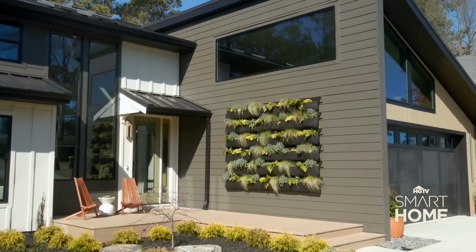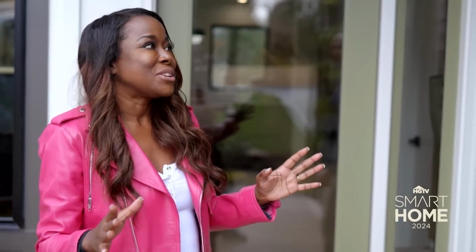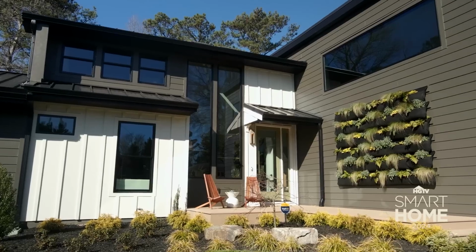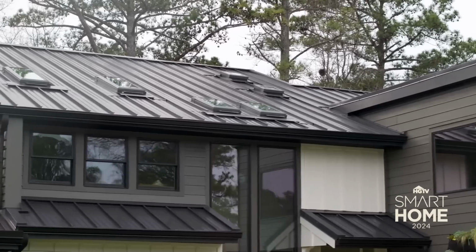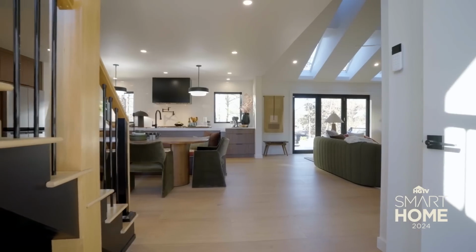I was very nervous about playing with the geometry and all the different window sizes and shapes, but I feel like it worked out amazing. The outside looks this good, I could just imagine the inside. Well, let me show you the inside. Please, please. All right. Whoa! Crazy, right?